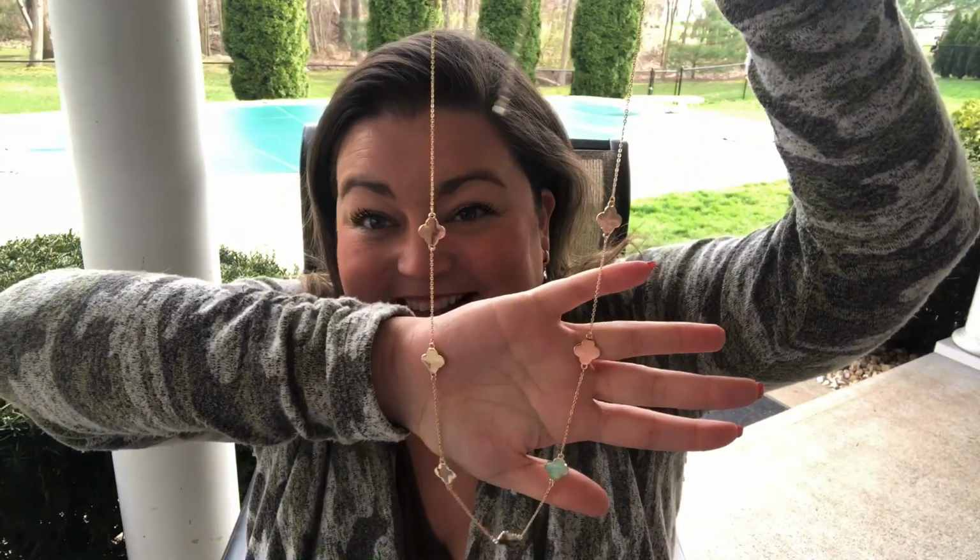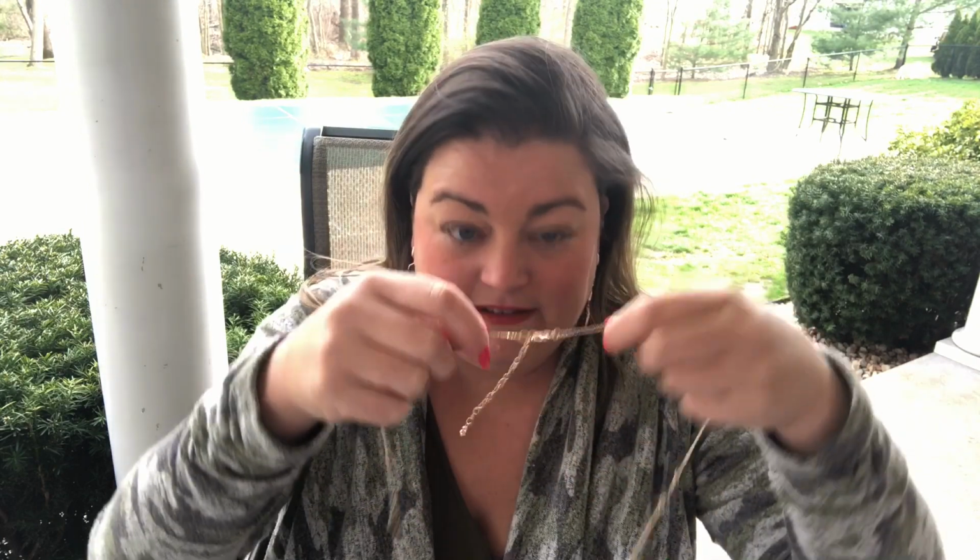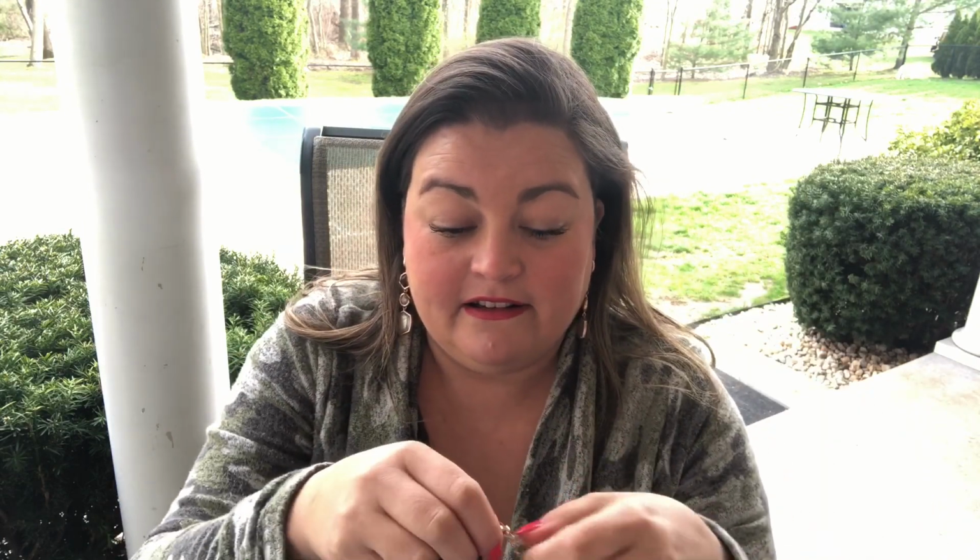If that makes sense. That's really pretty. It's gold. I really like that. Let's see. Let me just unfasten it. Hopefully I can get this on myself. And I'll back up so you can see it too. I don't know what the chain length is. Oh, you're gonna have a hard time. Oh, no.